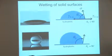What organisms want is to avoid contact with the water, so they generally try to have these contact angles be as close to 180 degrees as possible. 180 degrees would correspond to a perfect sphere.